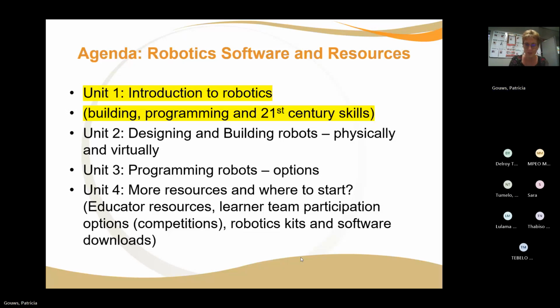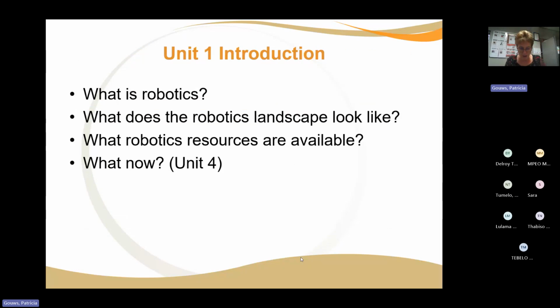All right. Okay. So we're assuming that you kind of know what is robotics and what the robotics landscape looks like in South Africa, and the resources that are available. But we'll kind of figure that all out. And then by unit 4, we'll say, okay, so what now? So what do you use? And that's what we're going to have a questionnaire for, to say, what resources are you using? What do you need that you can't find? What have you found that is exciting and it's usable? And so where are the gaps in terms of resources?